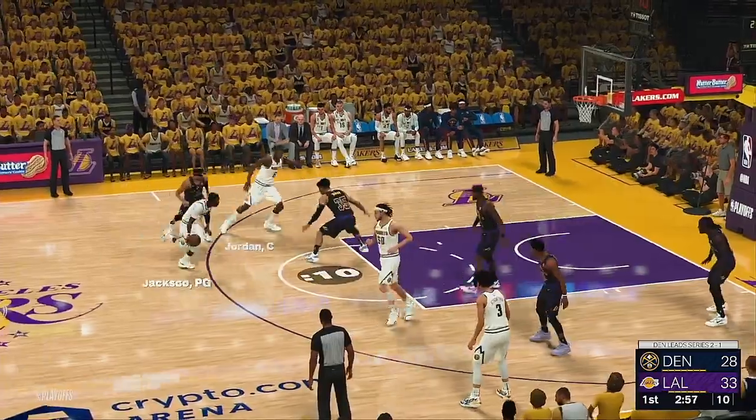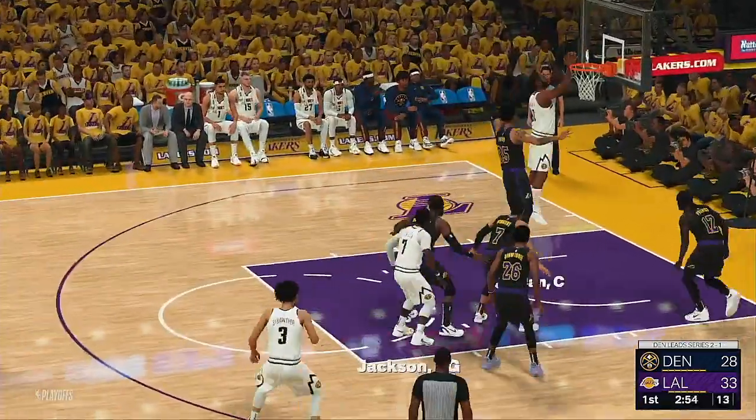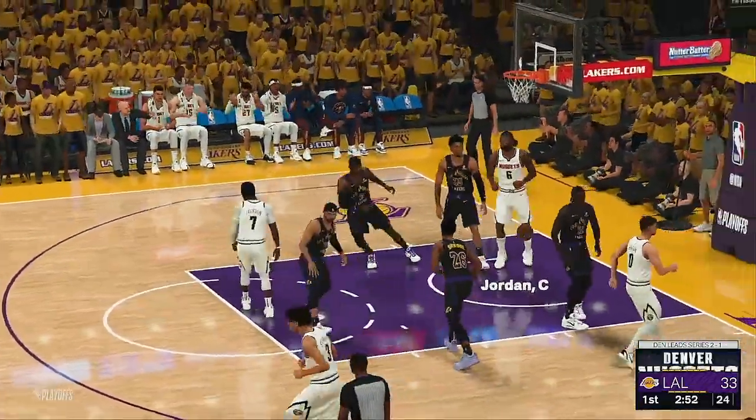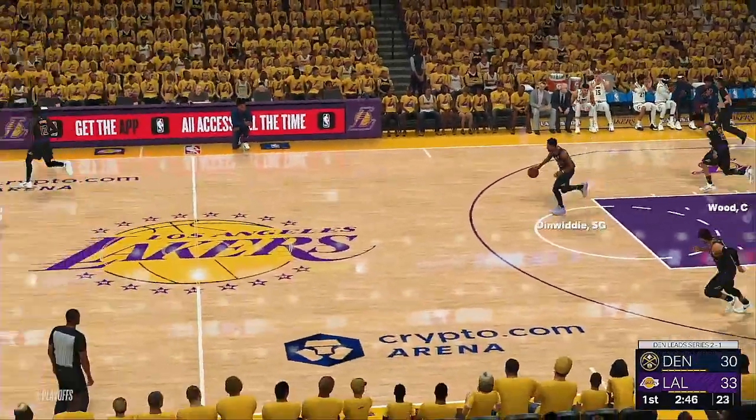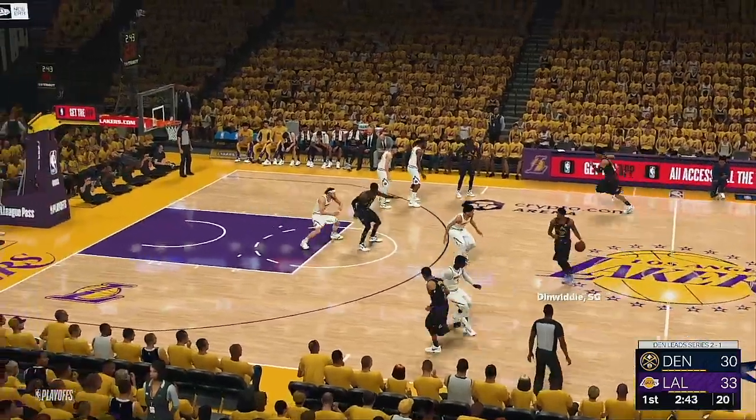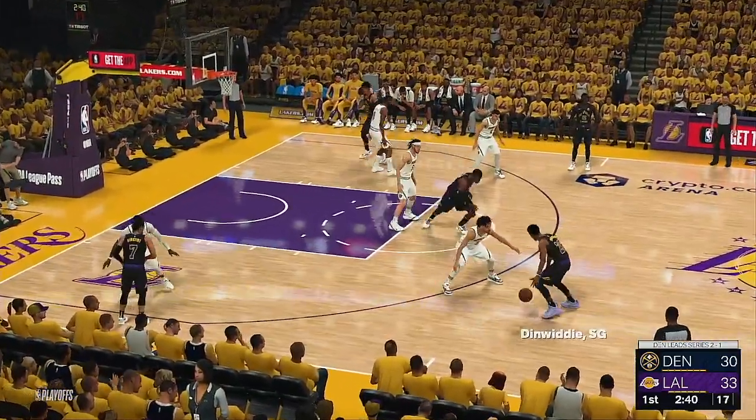Jordan, pass to Jackson. Puts it up from 12. Second chance effort in deep. Jordan drops it in. He knows his job on the glass, and he does it well, cleaning it up and sending it right back.